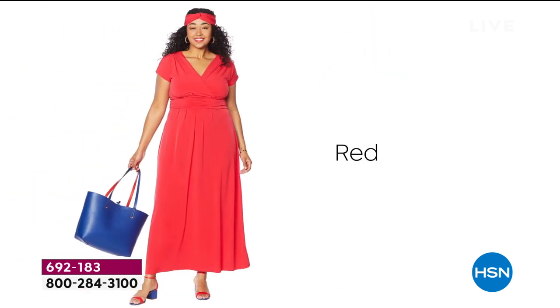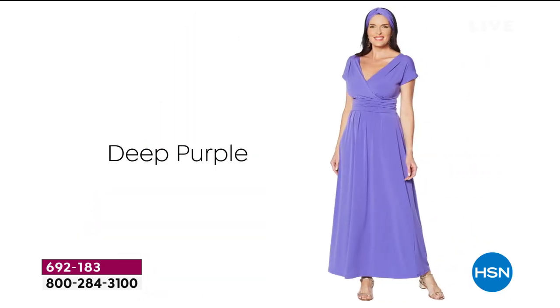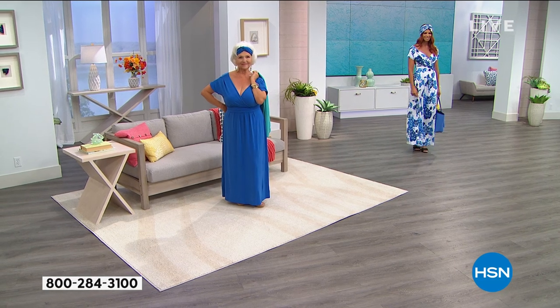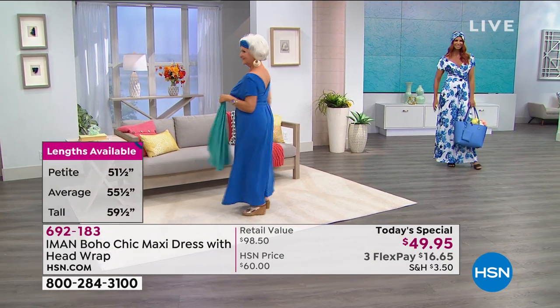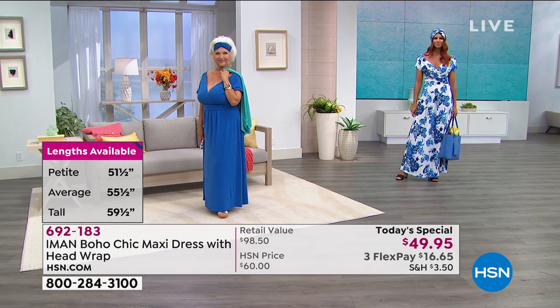Yellow floral was our number two bestseller last hour. Red is like stop traffic red, like drop dead gorgeous red. And the deep purple is a beautiful, soft, luscious lilac. So let me go over what the sizes are that the models are wearing. By the way, look at that beautiful V-neck front and back. So you look beautiful and glamorous coming and going.